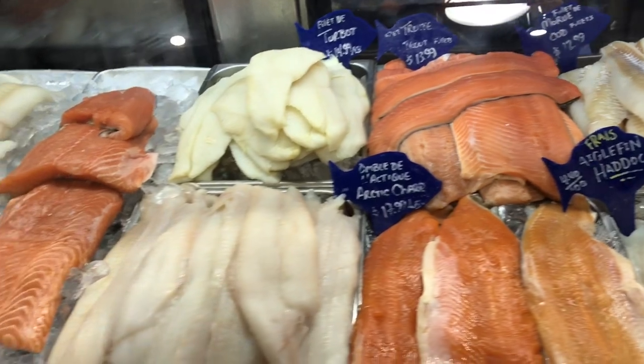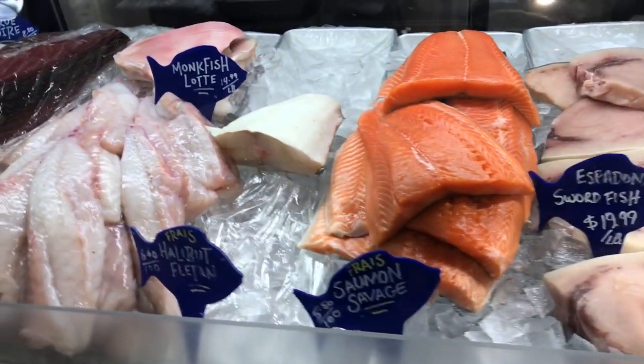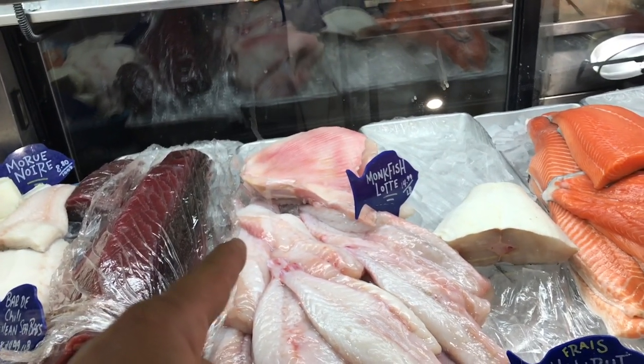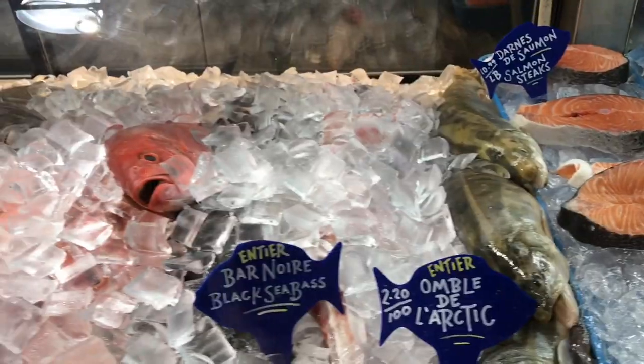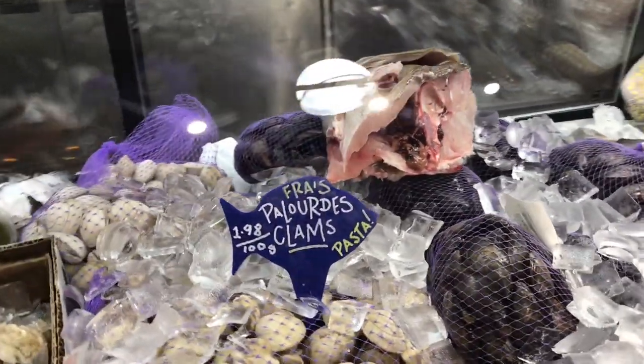What are we doing tonight? Something that we've never eaten before. Monkfish we've done. We did the Aile de Raie. We've done red snapper. What is that?